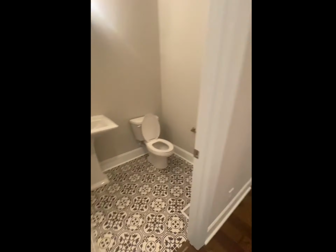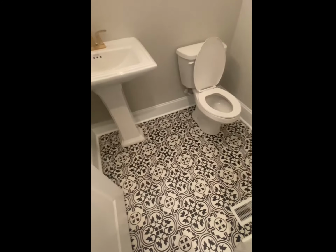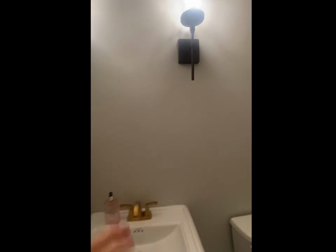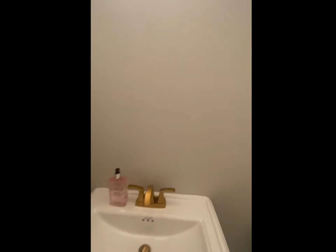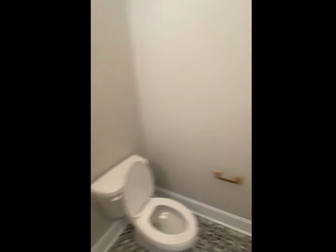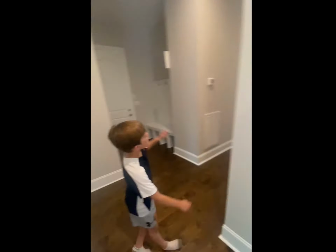Oh, I forgot our cute little powder room, which is one of my favorites. We're gonna paint this downstairs powder room black since we got the design on the floor. And I'm gonna change these out to gold to match the fixtures. And we're gonna get a big mirror right here, paint it black, take away any little extras and put everything on the wall. So yeah.